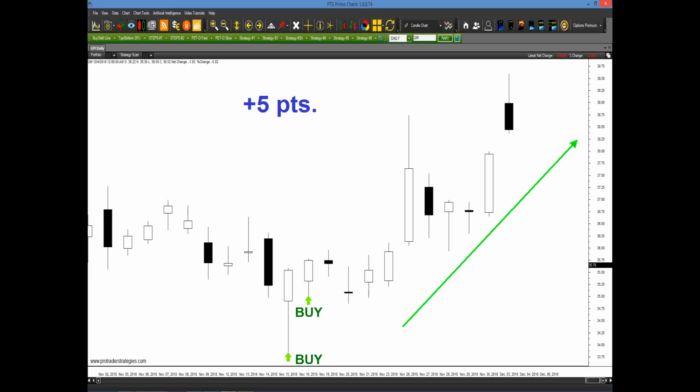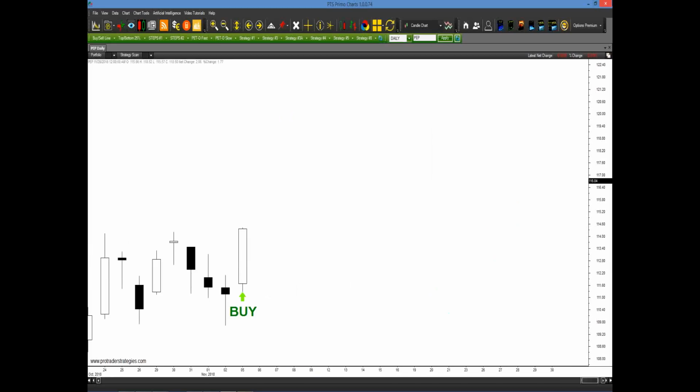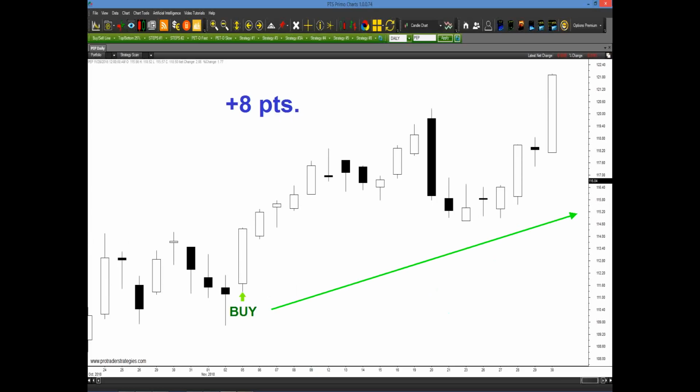And all that time, this is the beauty of our strategies. Even though the market was down, there was a very nice buy signal generated here a couple of weeks ago that would have generated some profits. Let's look at Pepsi, PEP. Now, this was at the very beginning of November. A buy signal was generated, and the stock went up 8 points towards the end of November once again.